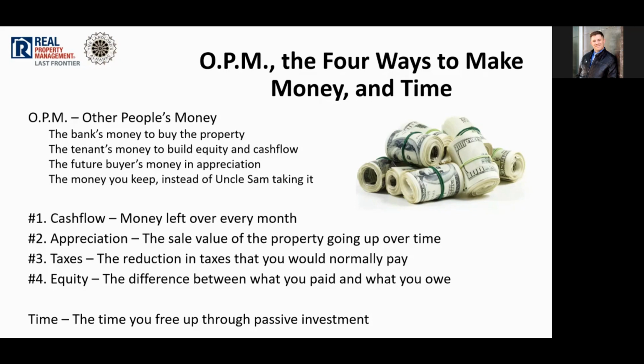Lastly, equity. The difference between what you paid and what you owe. So we bought it for $200,000. It went up by $25,000. So that's our appreciation. But let's say we also paid the mortgage down by $25,000. So that other $25,000 is our equity. And whose money did we use to pay for that? Well, if we played our cards right, we used the tenant's money to pay that down. So an additional $25,000 in equity. You know, it's all kind of easy math.